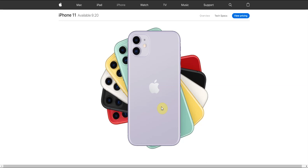It does have dual cameras on the back. The iPhone 11 and iPhone 11 Pro are supposed to be released on September 20th, which is next Friday, so stay tuned for that. And it looks like the iPhone 11 will be available in a variety of colors, so it's pretty cool.